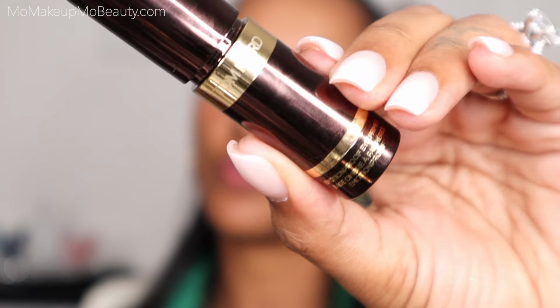Okay, so we're going to go in with a creme formula, and this one is Smoky Quartz. The formulation on this is so outstanding. So, you know, I'm going to prime my lids with my Emotion Proof Eye Primer.